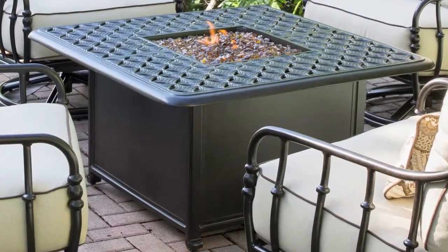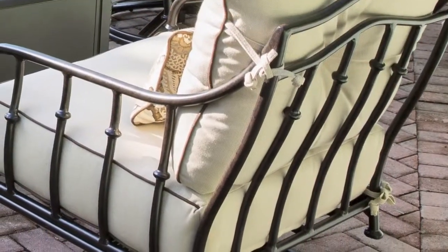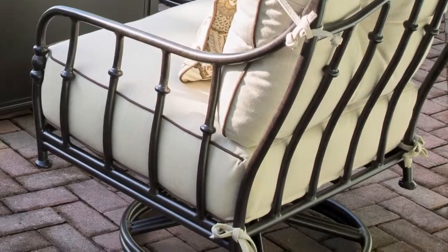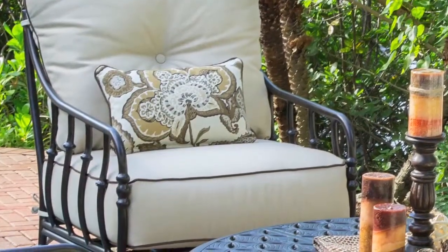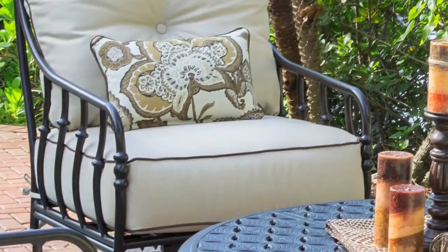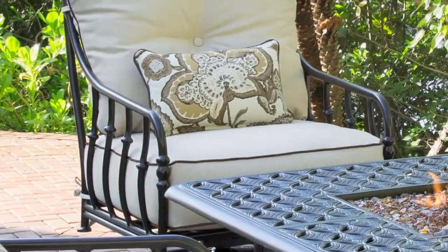hours of continuous operation. Chair frames are constructed using double-walled and precision-welded aluminum to ensure strength and durability. The 8-inch thick custom-fit cushions are stuffed with Dacron-wrapped foam cores for perfect loft and comfort, and are covered with sailcloth Sahara, a Sunbrella 100% acrylic weather-resistant and color-stable fabric. Kidney pillows are included for accent and added comfort.